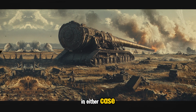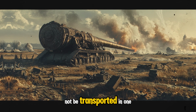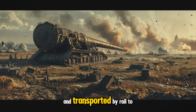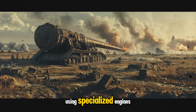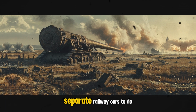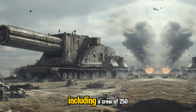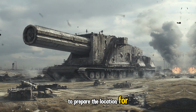built. In either case, the gun or guns could not be transported in one piece, but broken down into 5 separate sections and transported by rail to the firing position using specialized engines and taking up to 25 separate railway cars to do so. Once there, it took a workforce of around 2,000 men, including a crew of 250, to prepare the location for firing.